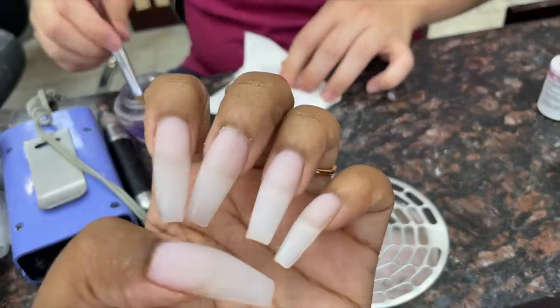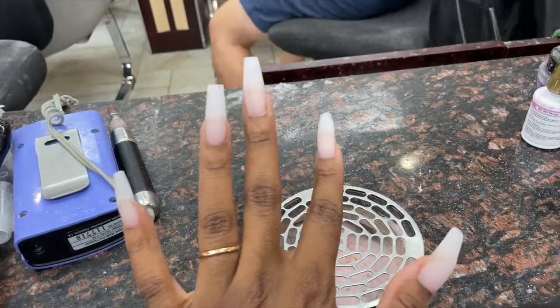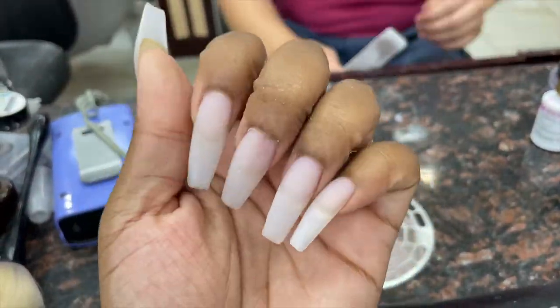Foundation though, like, they always make sure the foundation of my nails is always on point. If y'all in Augusta, go to Skyboss Nails. They are the best, period.